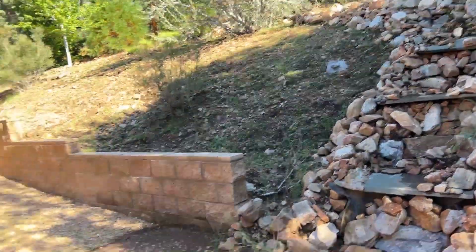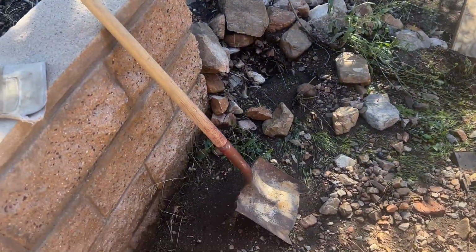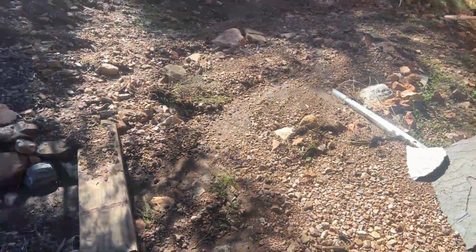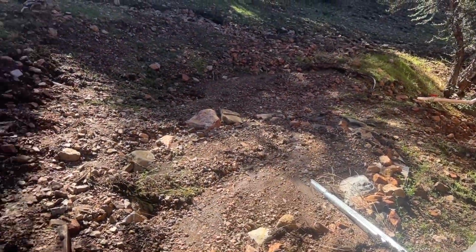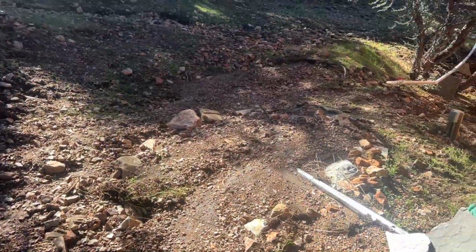Here we are at the headwaters. That was a lot of walking for a guy in flip-flops. So I'm thinking we'll just start with the bare minimum, just dig kind of like a slot trench to the drain there and do whatever we have to do up there and then turn it on and let the water do some of the work.